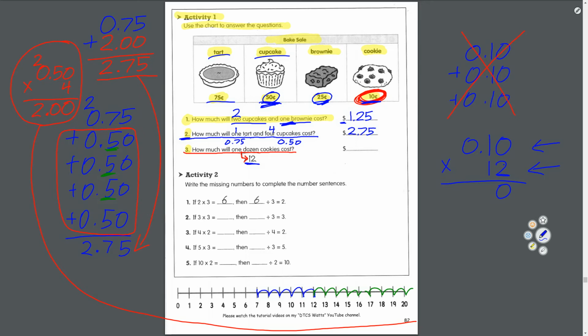1 times 2 equals 2. I'm going to skip count by 1 2 times. 1, 2. Drop the decimal. 0 times 2 equals 0. Okay, that's only part of the question. We did the 2, but this 1 isn't done yet. And the 1 is actually in the tens place when we're talking about money, like the dimes. So that means we have to start with a 0 because it's not a 1, it's a 10. So we'll put the 0 there at the start.